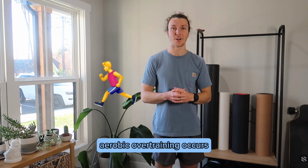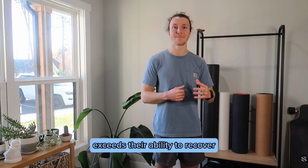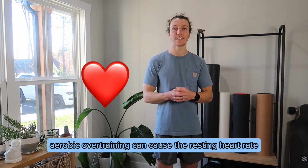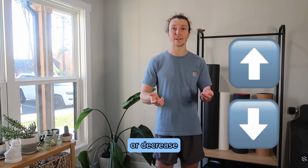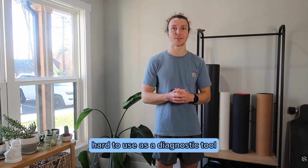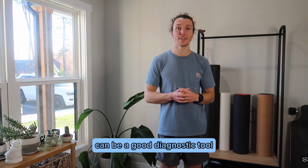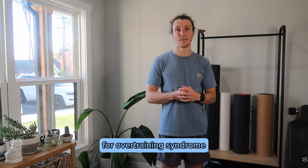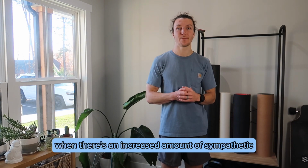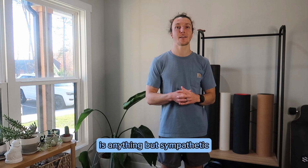Aerobic overtraining occurs when an athlete's training exceeds their ability to recover. Interestingly, aerobic overtraining can cause the resting heart rate to either increase or decrease, which makes resting heart rate hard to use as a diagnostic tool. On the other hand, heart rate variability can be a good diagnostic tool for overtraining syndrome. Heart rate variability will decrease when there's an increased amount of sympathetic nervous system activity, which, if you remember from earlier, is anything but sympathetic.